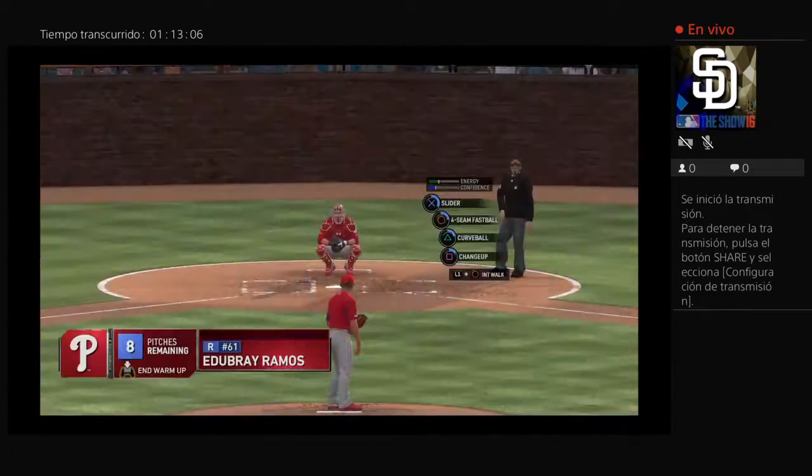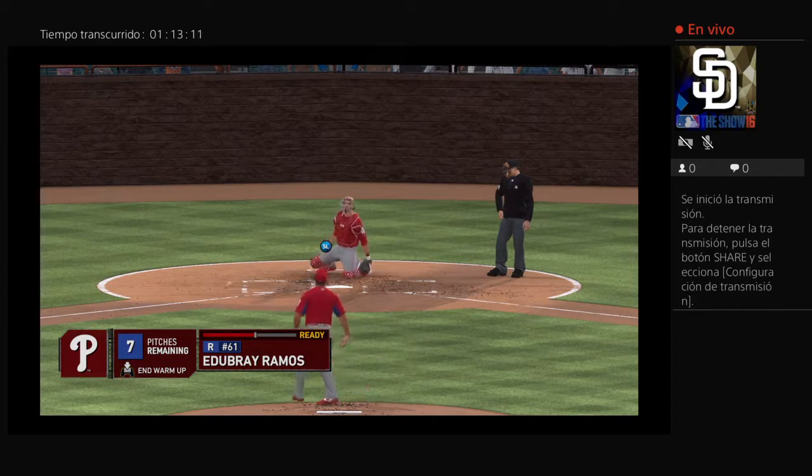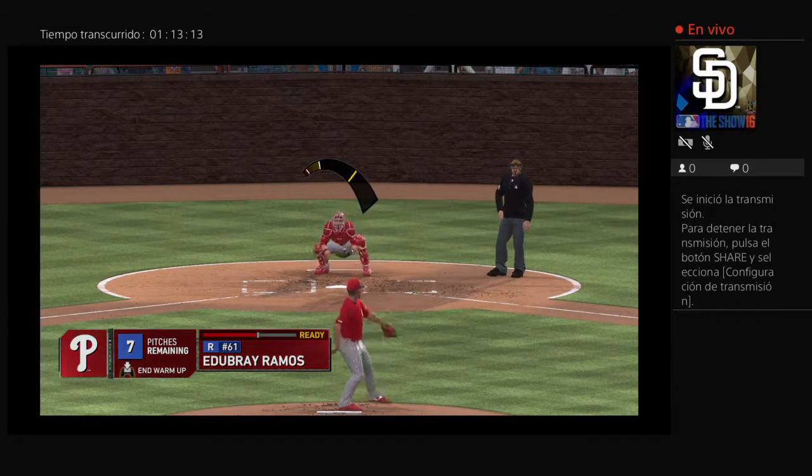Edubray Ramos answers the call to pitch here in a big spot. He inherits a bases-loaded jam, but needs just 1 out to get out of it. Ramos.